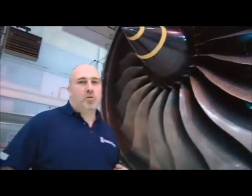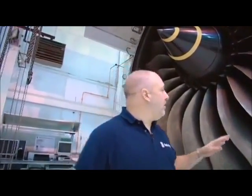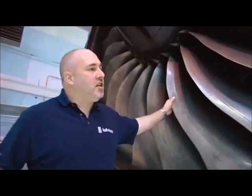Well, one of the key safety requirements we have to ensure we meet is that in the unlikely event of the release of a fan blade, that it's contained by the fan case.